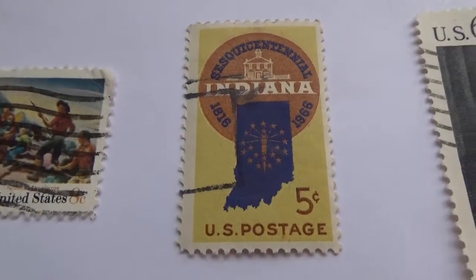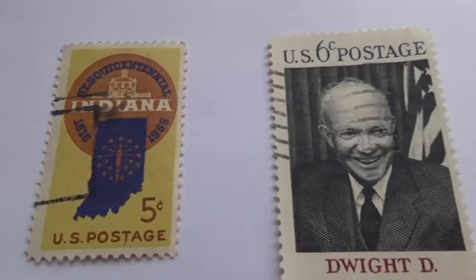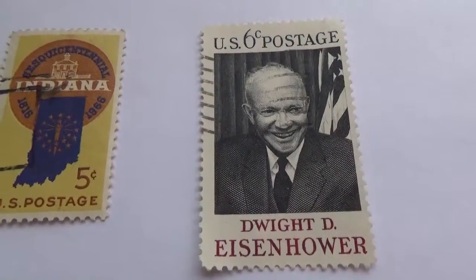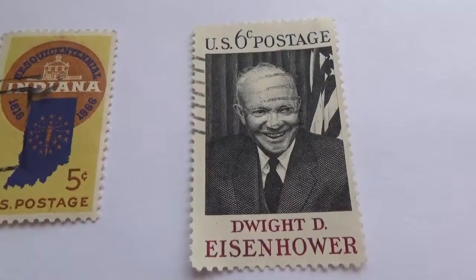Here's Indiana, 5 cents, U.S. postage stamp. Very nice. Okay, Dwight D. Eisenhower, a 6 cent stamp. That beautiful smile on that man. Isn't that nice?